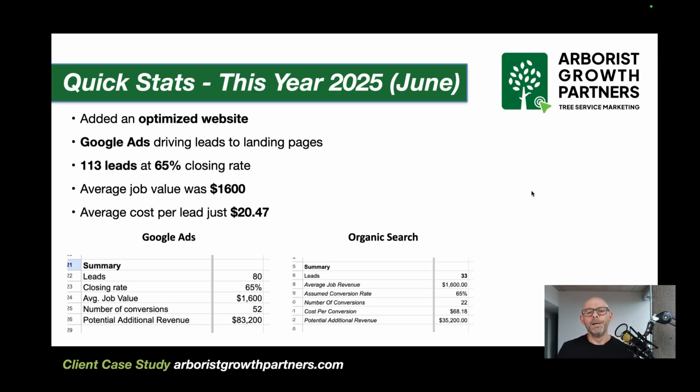So if you look at the two tables down at the bottom, you'll see that the Google ads actually brought in an additional $83,000 in June. And the organic search, so that's effectively the free traffic that comes through the map pack or the website, brought in an extra $35,000.